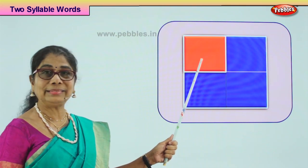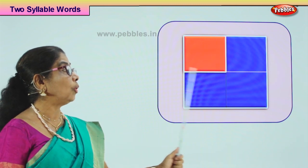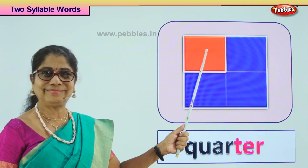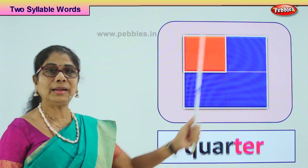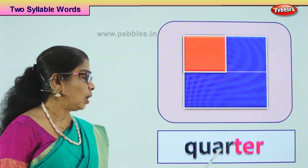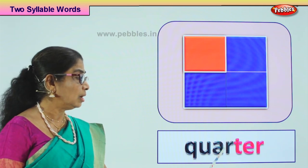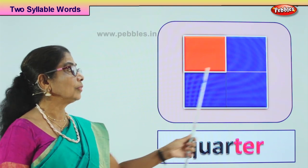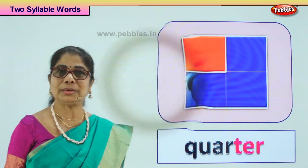What is this? This is a square and this alone, the orange one, is a quarter of a square. Quarter. You can divide this into half, then again into half. This piece is called a quarter. Quarter of a square. Okay? Good. Let's take another picture.